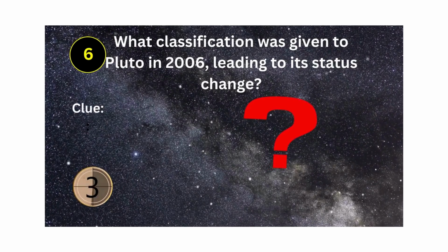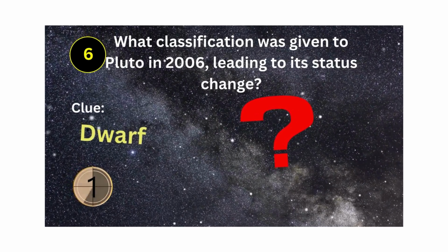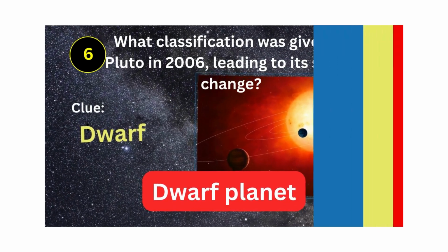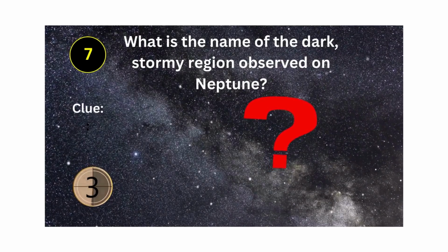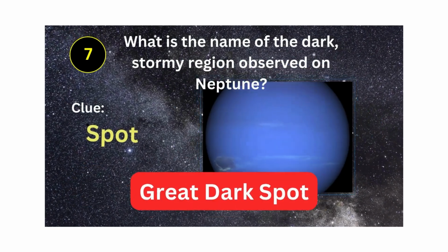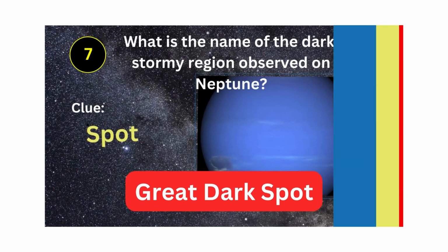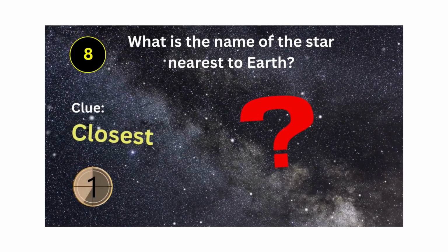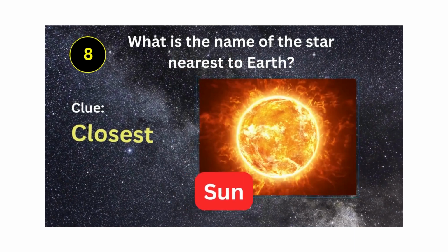What classification was given to Pluto in 2006, leading to its status change? Dwarf planet. What is the name of the dark, stormy region observed on Neptune? Great dark spot. What is the name of the star nearest to Earth? Sun.